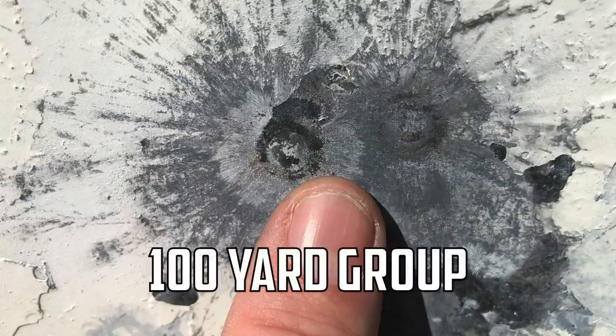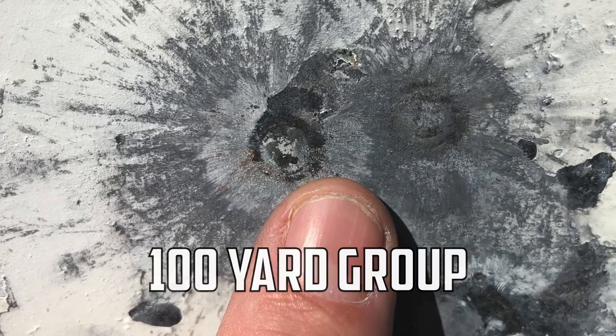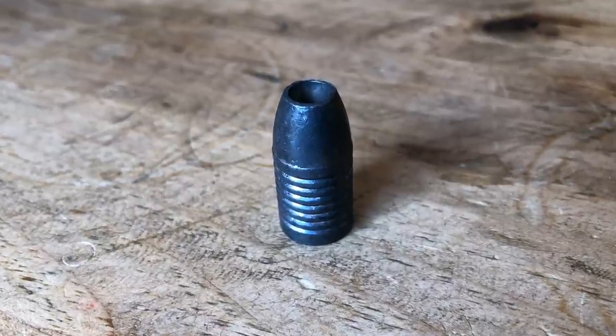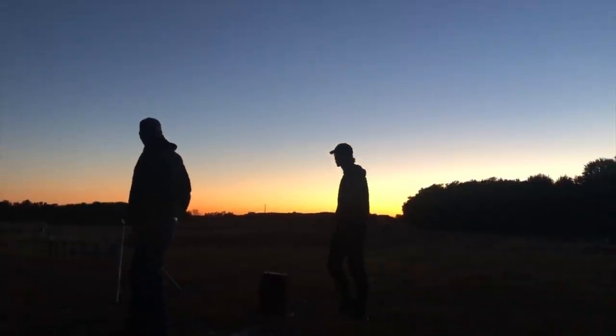I have this gun doped all the way out to about 175 yards. This thing is an absolute monster. I'll be slinging the 525 grain Mr. Hollow Point slugs. And yeah, we needed to get some rest and head to the field the next day. Let's see what we can do.